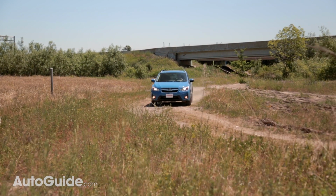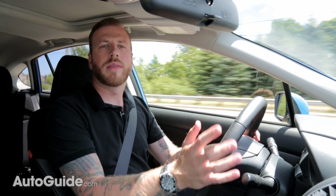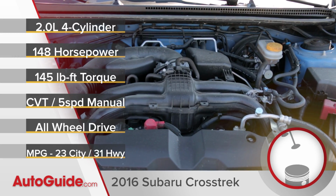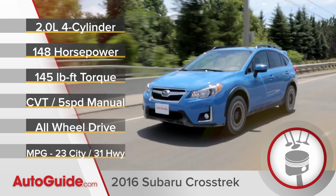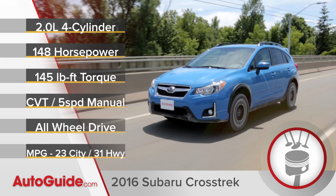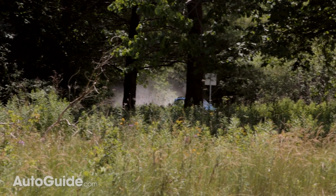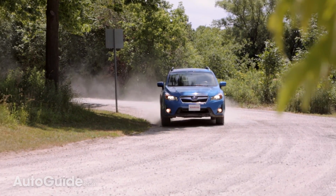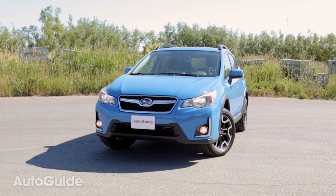The Crosstrek comes alive out on the rough stuff and feels confident that it can tackle just about any terrain. The drivetrain is almost identical to the one found in the Impreza and features a 2-liter 4-cylinder engine mated to the choice of continuously variable or 5-speed manual transmissions. The naturally aspirated engine only makes 148 horsepower and 145 pound-feet of torque, but that's plenty for light trail duty. The locking center differential splits power evenly between the front and rear wheels, and the suspension has more than enough travel for any rock, rut, or root you find along the way.